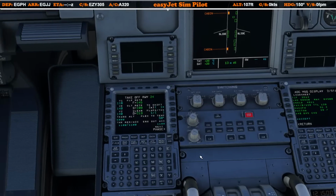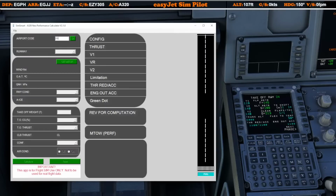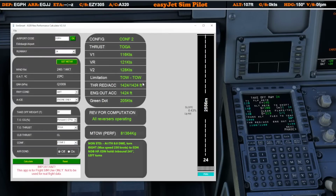We'll have a look at SimSmart for that. CG PH 24. Grab that meta. Remember, of course, it actually doesn't matter what you put into SimSmart. SimSmart is an A320 Neo calculator, so perfect for the fly-by-wire A32NX, but use it for the Fenix to get the thrust reduction acceleration values and engine out procedure. So, new Easyjet SOPs now have an acceleration altitude and thrust reduction altitude of 800 feet AGL, so this is based on 1,000, so this is now going to be 1224. And the engine out acceleration also 1224.